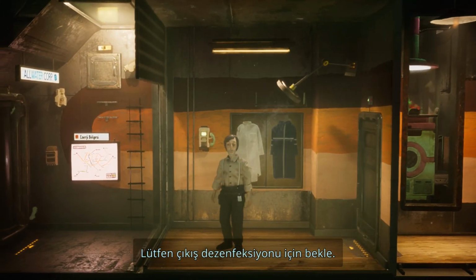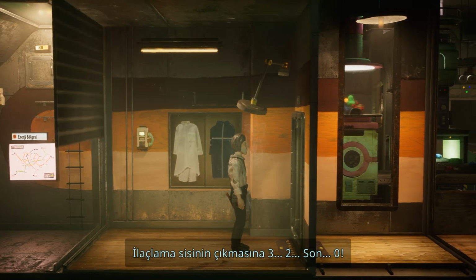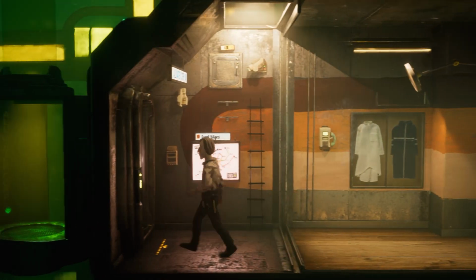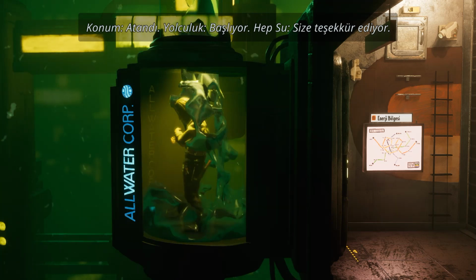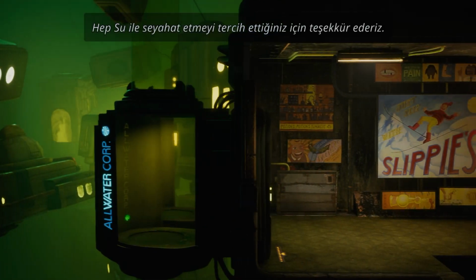Halt for your exit disinfection. Do not try to taste the disinfectant. Mist commences in 3. Wait for it. 0. Location nominated. Journey commencing. All water thanking you. Thank you for traveling with all water.